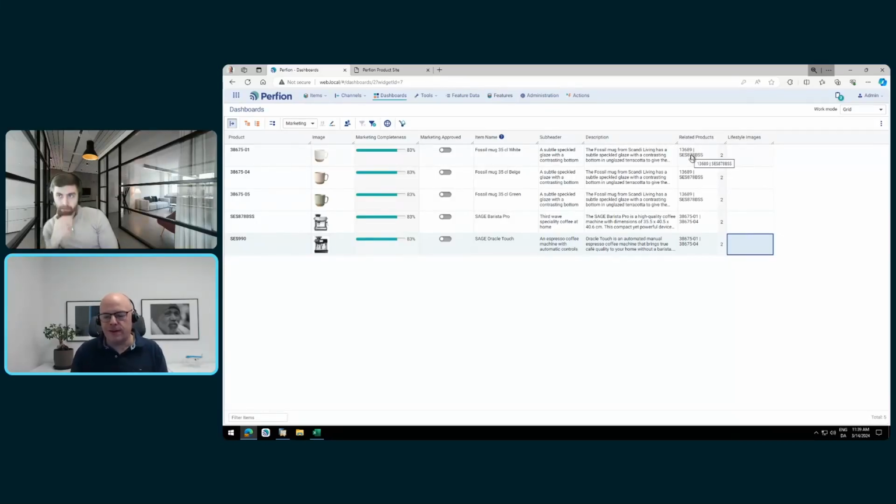Perfion knows that these are now tied together. And I could, for instance, say, give me all products where the related products or the spare parts or whatever it would be are expired. I don't think I said it, but I hope it's clear that all the fields you see here are attributes that I have configured for this demonstration.